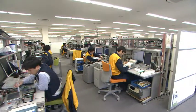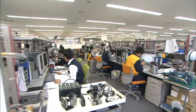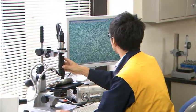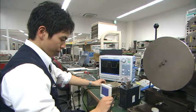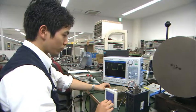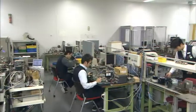With a developmental environment fostering freedom in creativity and guaranteed technological power combined with cutting-edge developmental equipment, we are always staying one step ahead of the times to engage in global research and development across a wide range of fields.